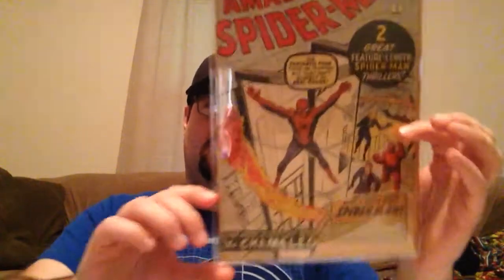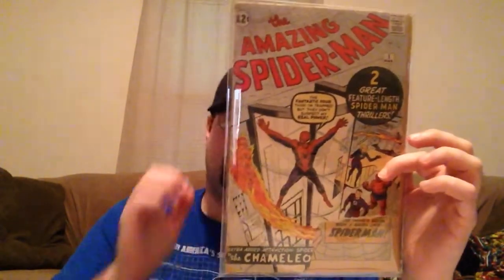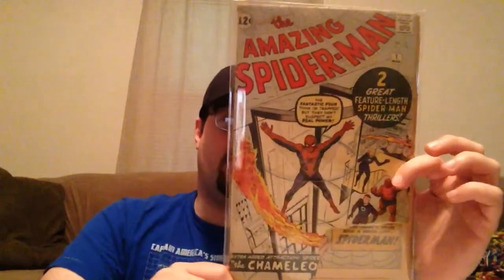Like I say, it's got issues. You see the obvious. It's got some staining at the top. It's got a couple places where some is missing, down here and down here. But just to have a copy of it, I got it for about $750 to $1,000 less than what I was going to have to pay.